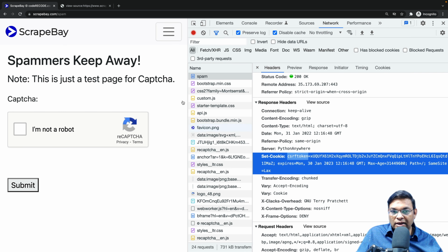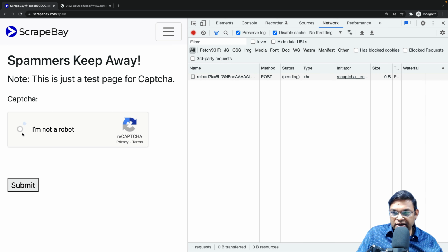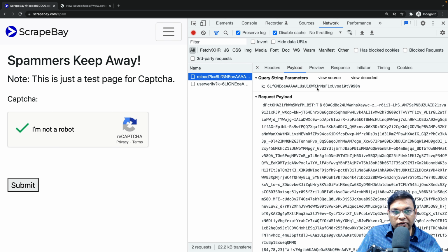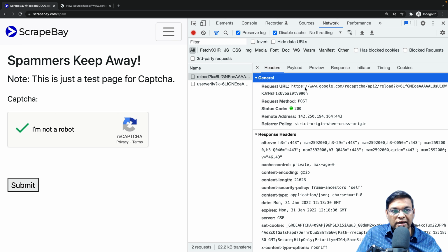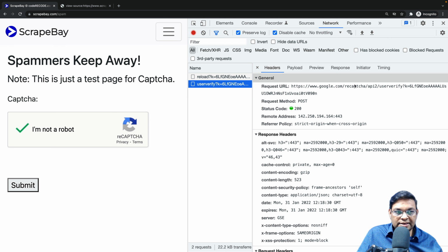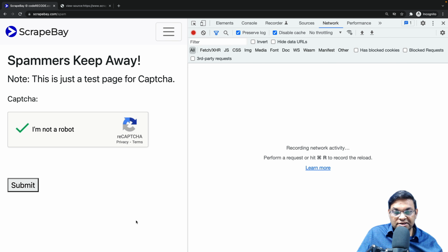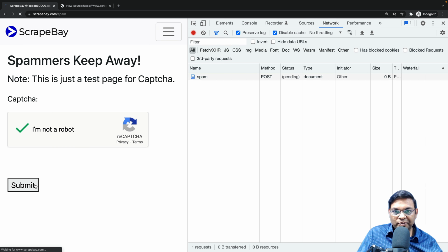Now I'm going to clear everything for just a moment and check this, and let's see what is happening. This is going to send two requests. If you look at the headers, this one is going to Google URLs. It's a POST request, right? And the second one is also going to Google URLs. Let me clear this once again and click on submit.